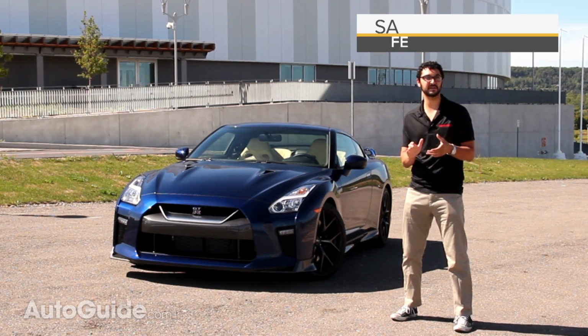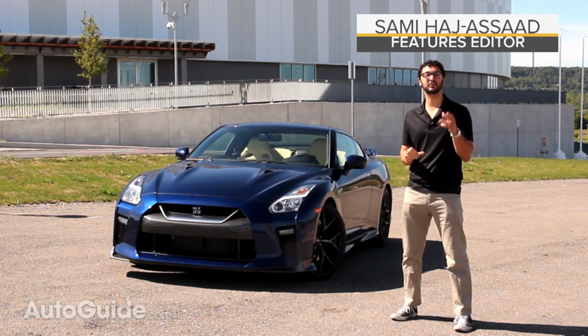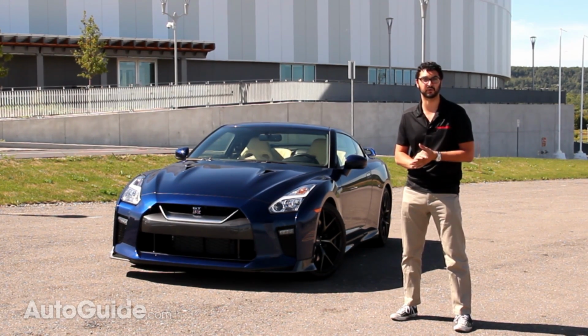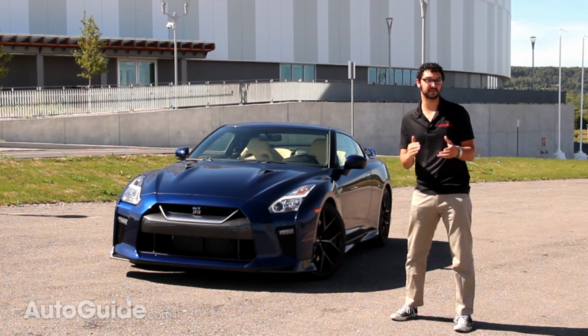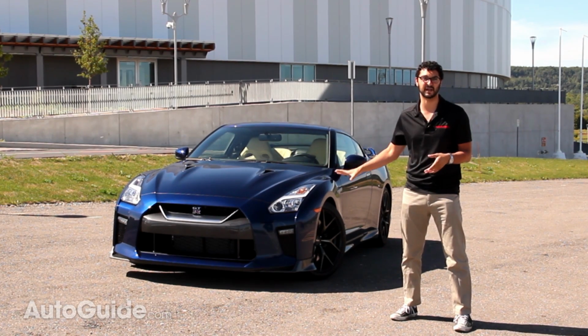Nearly 10 years ago, Nissan debuted the GTR, and it was a supercar killer. It could do 0 to 60 in 3 seconds and was even the king of the Nürburgring for a short period of time. It raised the bar for performance vehicles, and since then, automakers have made bigger and badder supercars to take this thing down.